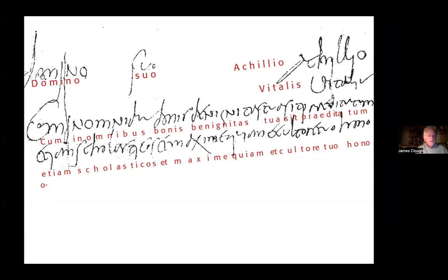I've transcribed this. Domino, D-O-M-I-N-O, suo, that's the long S, which looks like an F to us, but is used in script and also in type later on. Achilleo, A-C-H, look at that very complicated H there. I-L-L-I-O, Vitalis, and then you've got C-U-M, in nomnibus, N-O-M-N-I-B-U-S. Bonus. The interesting thing with the B here is that it looks like a D. The counter is on the left instead of on the right. But apart from that, we can recognize a few of these letters. And it is a basis for the future development of probably the uncial scripts.